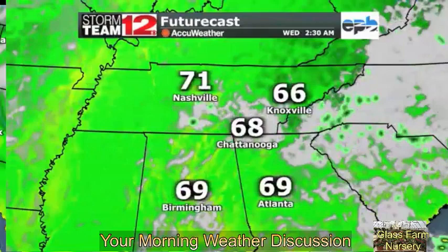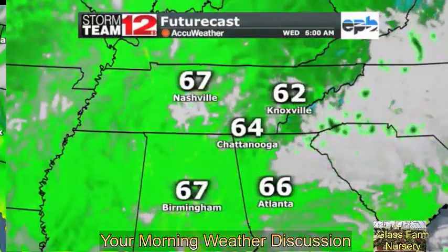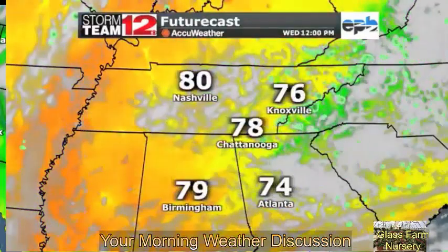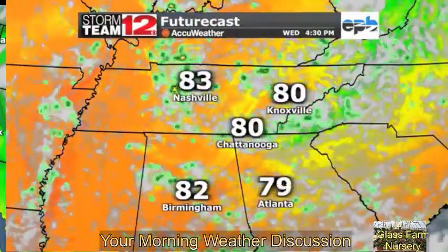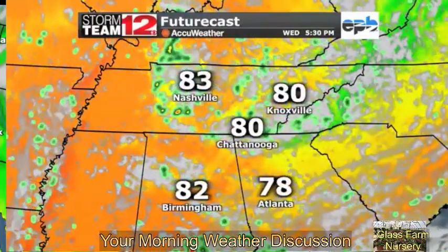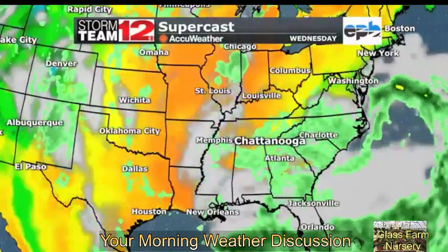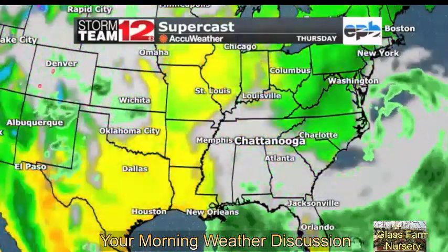Otherwise, highs back into the lower 80s. Tonight, not as cool as the last few nights, as lows hang up into the lower 60s, maybe close to 60 in several spots, but still nice and comfortable. We'll take that as we approach the month of June. And then as we head into the afternoon on Wednesday, highs back into the 80s, a few isolated afternoon showers and thunder showers, and that pattern will continue as we head into the next couple of 3 days, as we do have a couple of features to talk about.